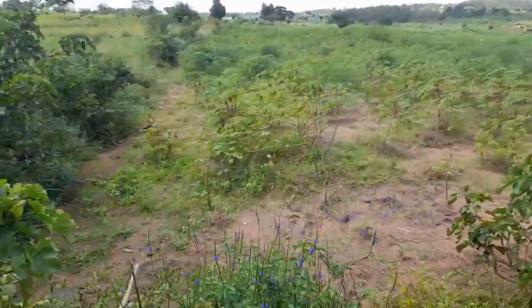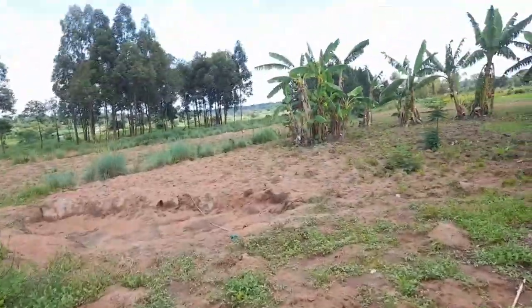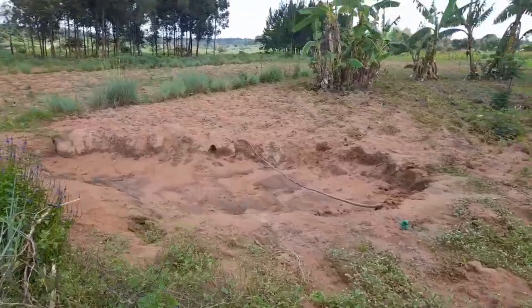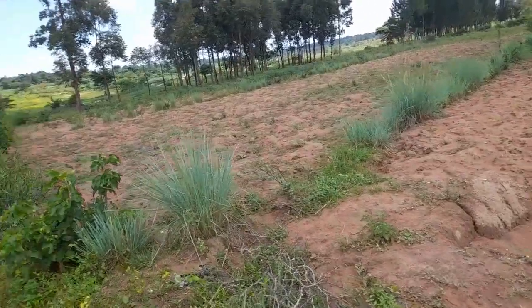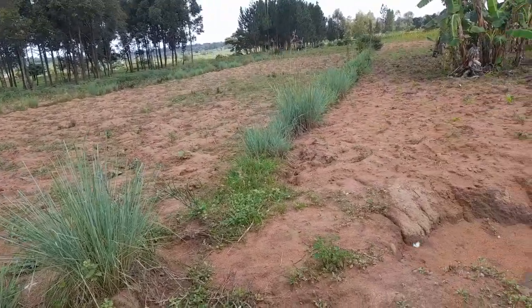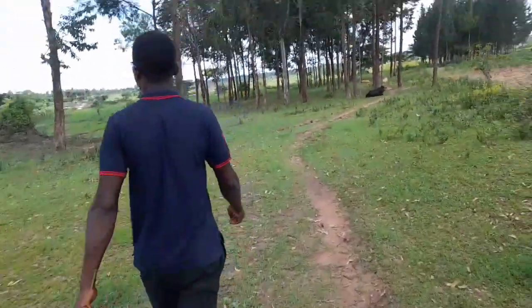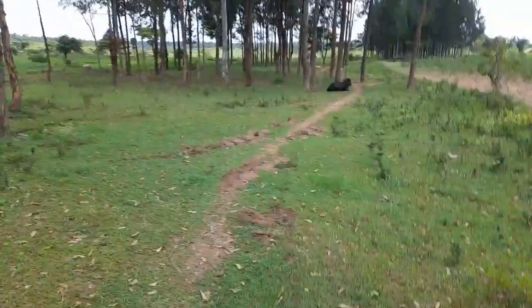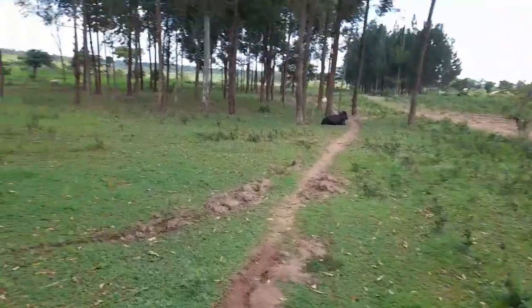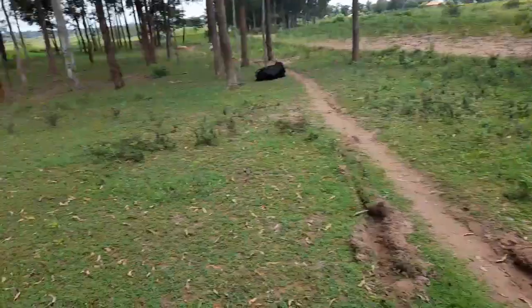That is the cassava garden. If you can notice, our soils are not good. It's sand, as you can see. The soil is full of sand.